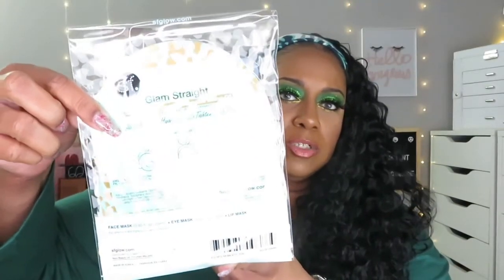I think it has one for like the, I can't see. It's not telling me what's in here. That's what I'm trying to tell you guys. Oh, here it is. Okay. So it's a face mask, an eye mask, and a lip mask. So yeah, it's a three-part. I don't know if this was in any of the BoxyCharms, but like I said, I didn't miss one this year, so I don't know. When did I miss it? Okay, that's not important. But anyway, that's what that is. It's a three-part mask. So that's that.